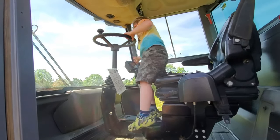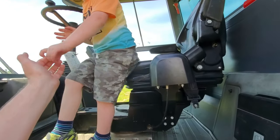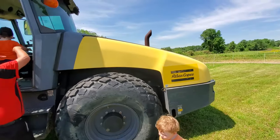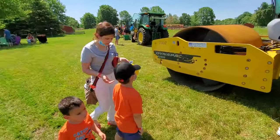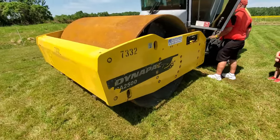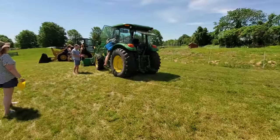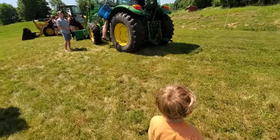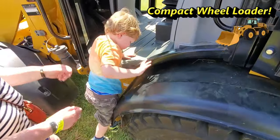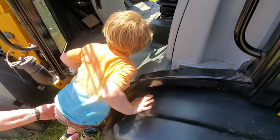I'll help you down, okay? It's a little tall. Come here. Ready? And look at the front. This is the steamroller. Or it can go on this one now. Isn't that cool? Those big tires? Good job.